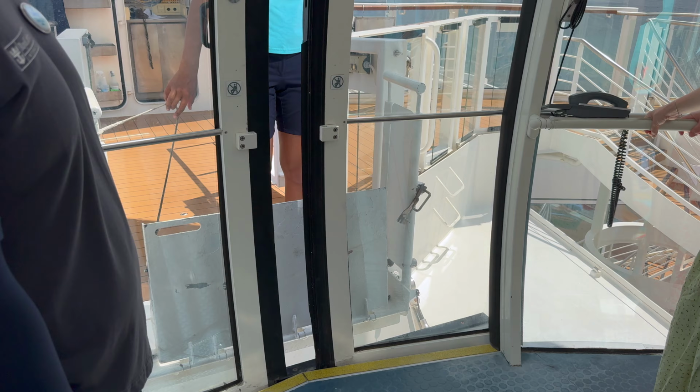As we said earlier, it's kind of better in port because you get to see more. The only difference is the North Star doesn't lean over the side of the ship in port because it can't, because of local laws, so you don't get that experience. But otherwise, it's good fun, just not worth paying extra for, in our opinion.